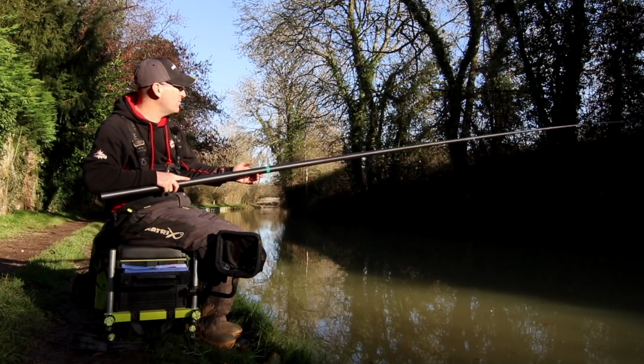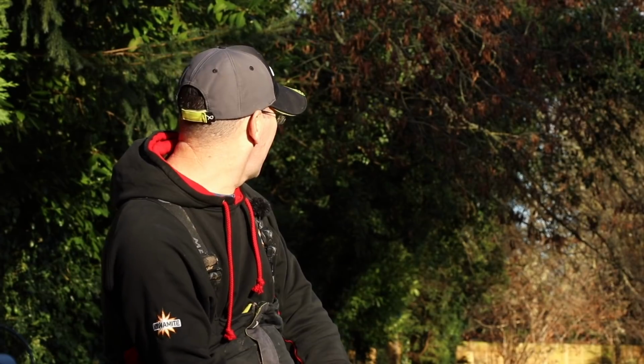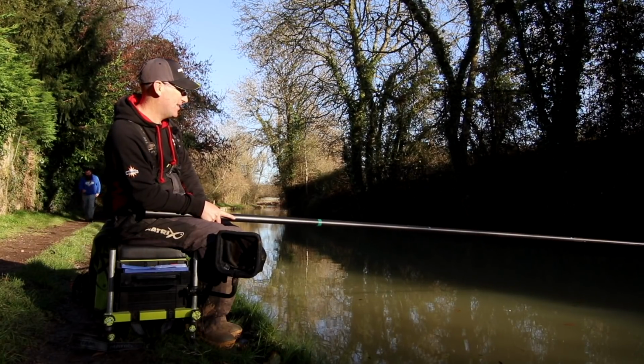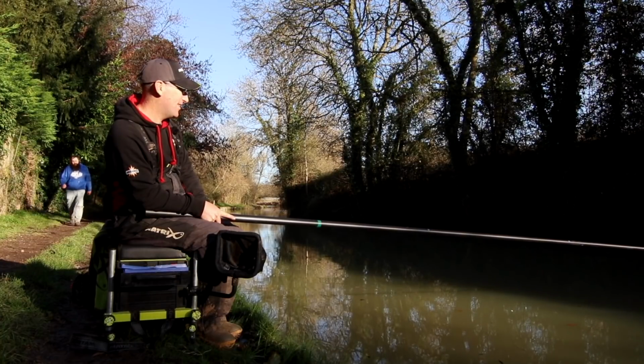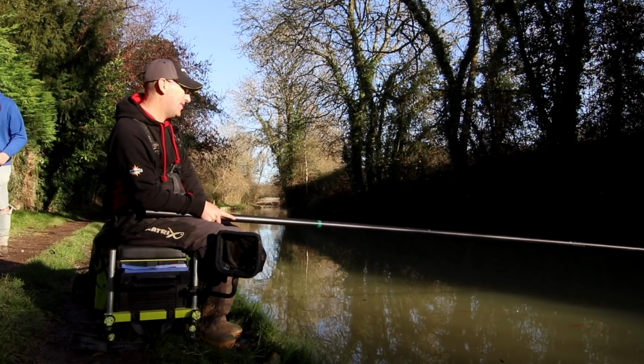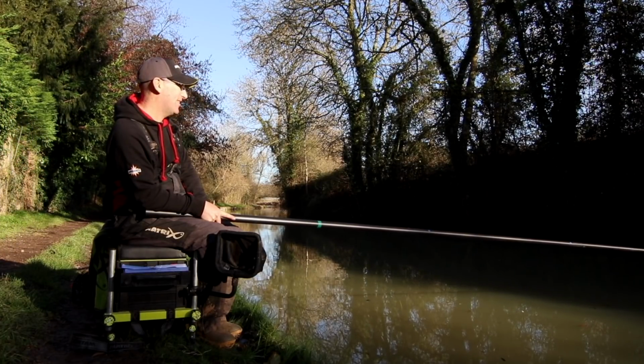That almost came up like a crayfish then. Unless it was a leaf. It wasn't a fish. It just came up and then dropped off. Might have been a crayfish. I'll just wait for this person to go by. Oh yeah. Canal's just starting to tow again now. I think another boat's coming.